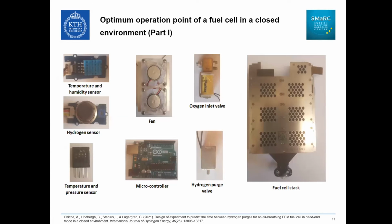So it looks like that. We have some fuel cell stacks from a Swedish company called MyFC and a bunch of sensors and valves. The idea was to find a prediction model to extend as much as possible the time between two needed purges, and also to maintain the stack at a high level of performance. So it was always about trying to find a trade-off.